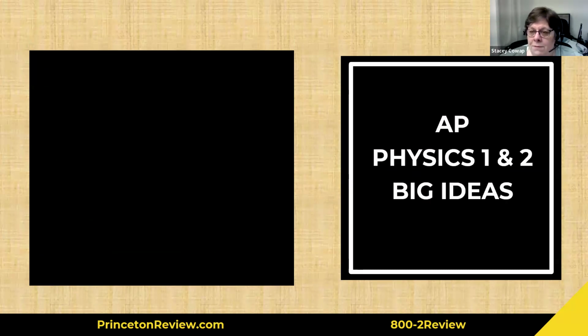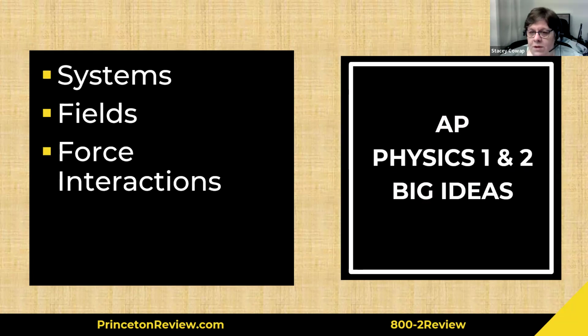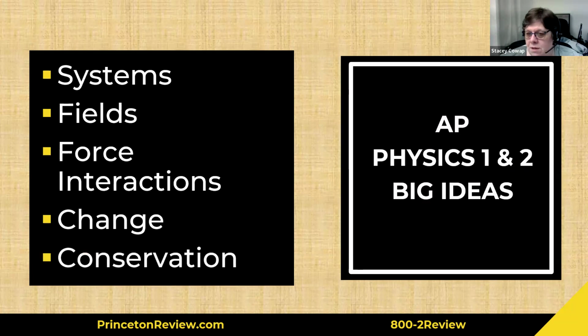Now, in physics, we have AP Physics 1 and 2, and we have AP Physics C. AP Physics 1 and 2 is an algebra-based physics class. AP Physics C is a calculus-based physics class. That's the main difference. So AP Physics 1 and 2 is focusing on systems, fields, force interactions, change, and conservation. And between Physics 1 and 2, there's just different topic areas to cover.